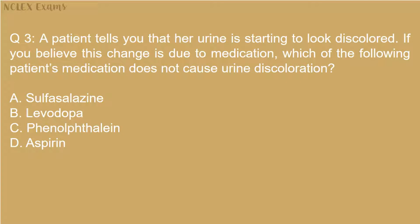Question 3. A patient tells you that her urine is starting to look discolored. If you believe this change is due to medication, which of the following patient's medications does not cause urine discoloration? A. Sulfasalazine. B. Levodopa. C. Phenolphthalein. D. Aspirin.